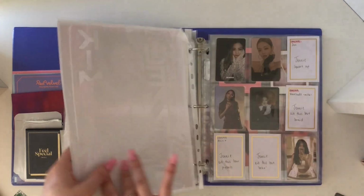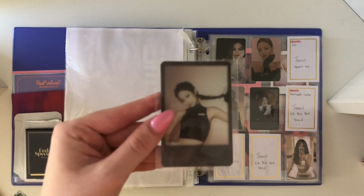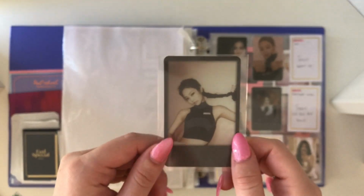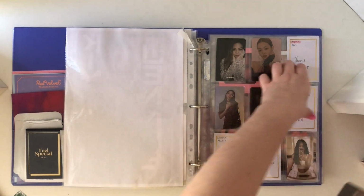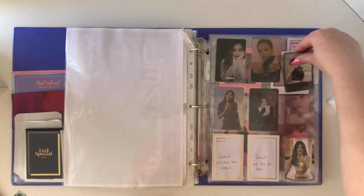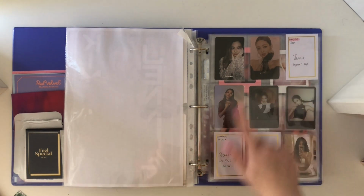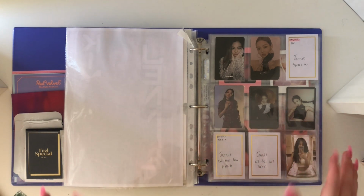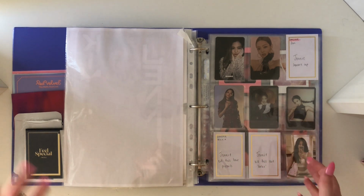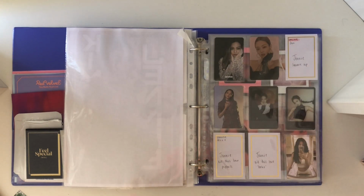And then the next thing we have is Miss Jenny Kim. So we have her pigtail, the second black version from Kill This Love. Perfect, so this goes here. So I actually have, I need to fill this in, but I have the rest of my Jenny collection coming. So that's gonna be done before their comeback, which is so exciting. I did not think that would happen. But yeah, I'm super, super thankful for that.